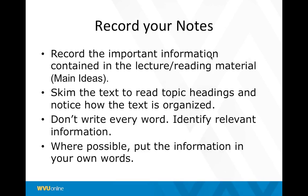Recording your notes. When you record your notes, you're basically just jotting down the important information that's in the body of the lectures or the reading materials. So these are really just your main ideas. You want to be able to skim through the text that you're reading so that you can get the topics, the subheadings, the headings. That way you can notice how your texts are organized. There's no need for you to write every word. Here's where you're able to just simply write down the most important, relevant information.